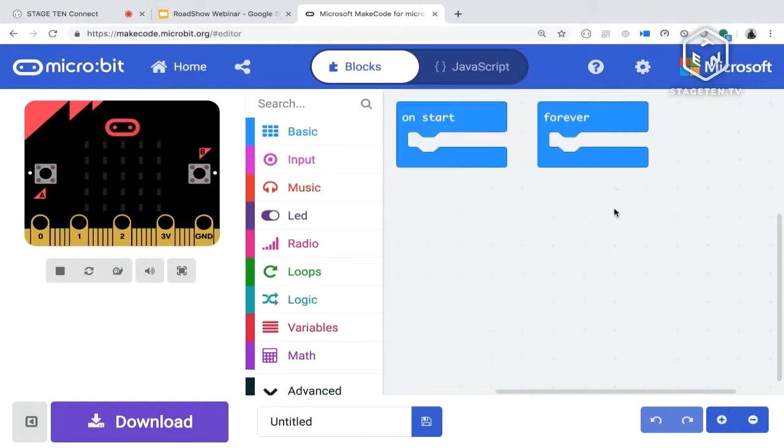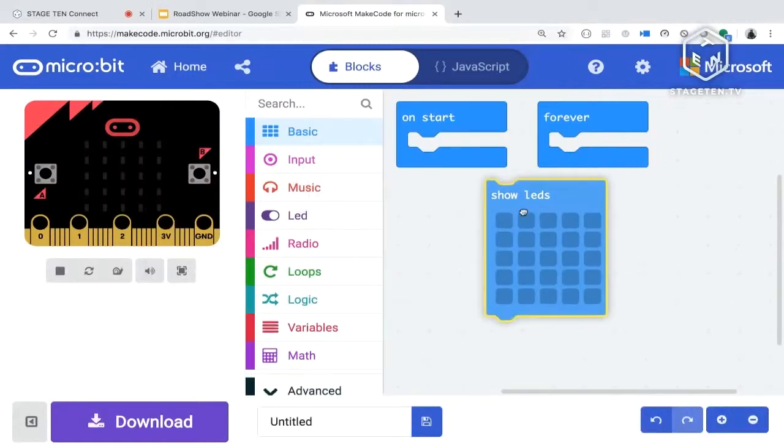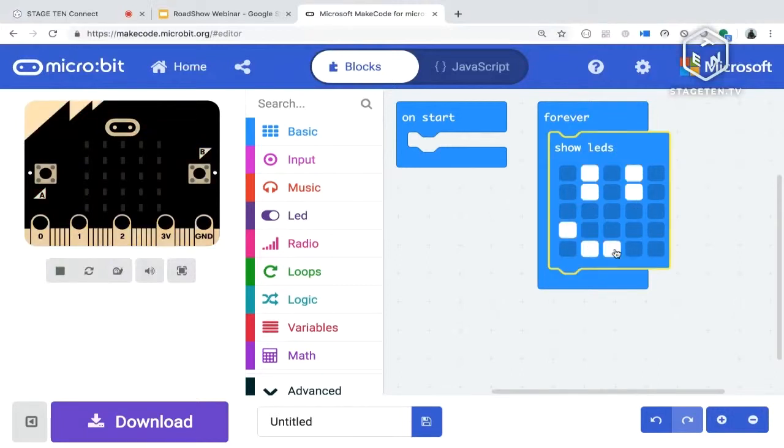So if I wanted to get started with using the micro:bit, one of the first things we do is how do we use that horrible 5 by 5, or 25 pixel display? How do I make a piece of art? So I'm going to click on Basics, and I'm going to use the Show LEDs block, and I'm going to drag that into Forever. And now I can turn LEDs on and off. So I can create a wonderful self-portrait of myself. Smiley face, and you'll see in the simulator here it'll show up. I get a smiley face on the simulator.